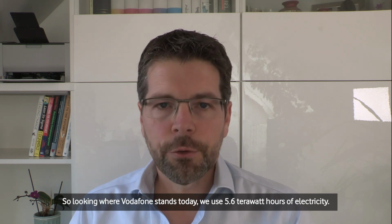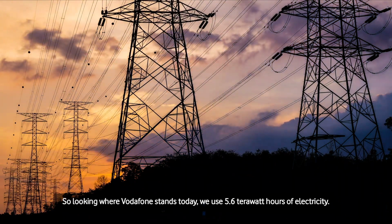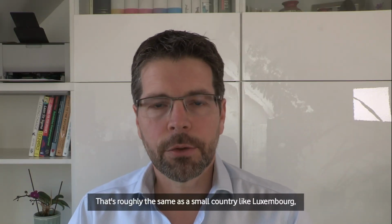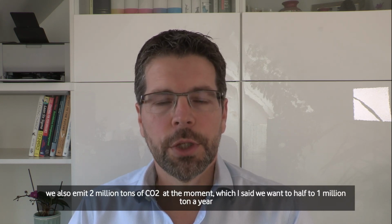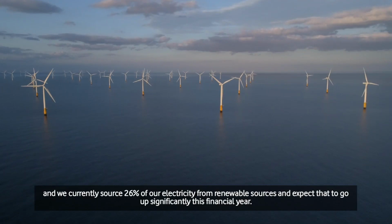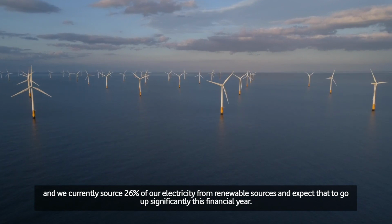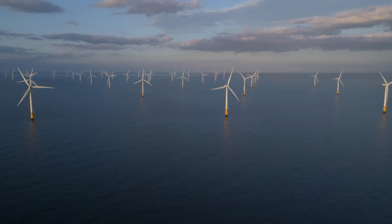So looking where Vodafone stands today, we use 5.6 terawatt hours of electricity. That's roughly the same as a small country like Luxembourg. We also emit 2 million tons of CO2 at the moment, which I said we want to halve to 1 million ton a year. And we currently purchase 26% of our electricity from renewable sources, and we expect that to go up significantly in the next financial year.